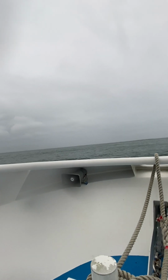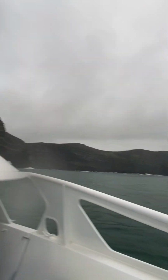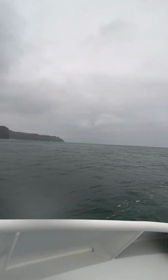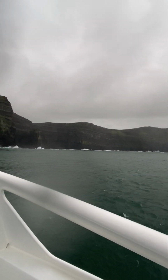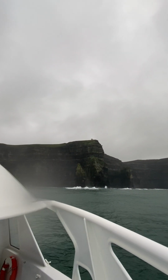Early 1900s, and it looks very similar to the way it does today. The water here is very deep right up to the edge of the cliff. Currently, the vessel is operating in 120 feet of water. The height of the cliffs themselves at the tower is 702 feet or 220 meters.